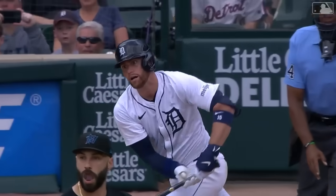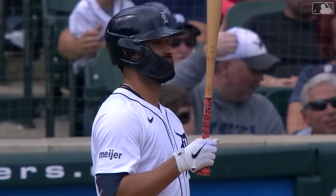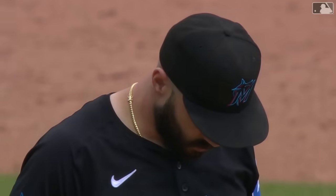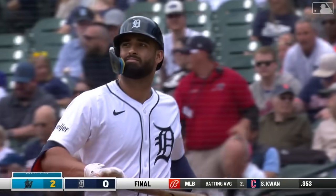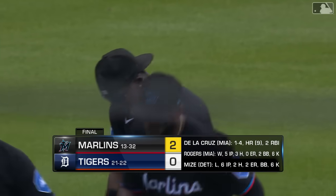2 outs for Riley Green. We got a 2-out rally. First and third. Down by 2 runs. Come on, Riley. Again, the Marlins are a strike away from a win here in Detroit. 2 balls, 2 strikes, 2 outs. Here it is. Swing and a miss for strike 3. It's a Marlins win. Back-to-back shutouts for the first time since 2019.